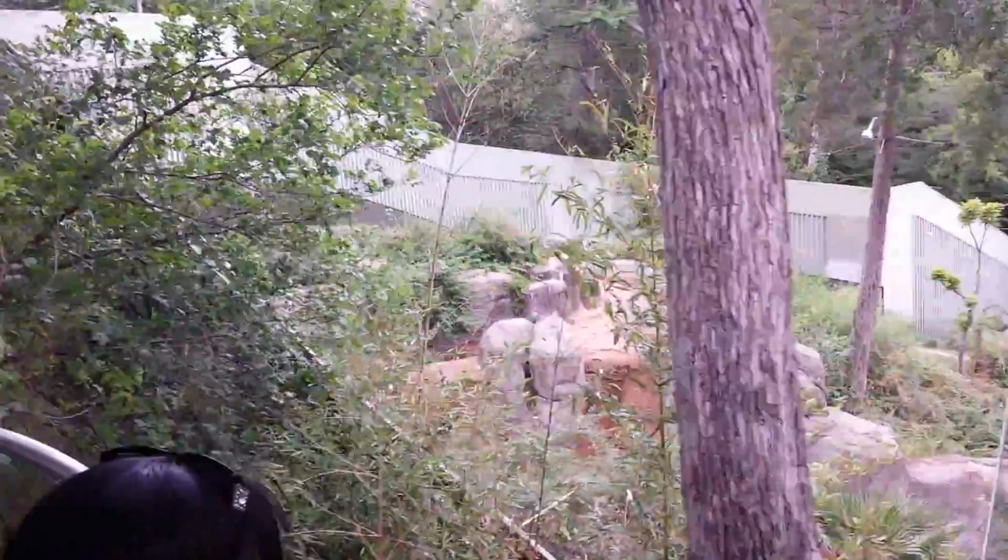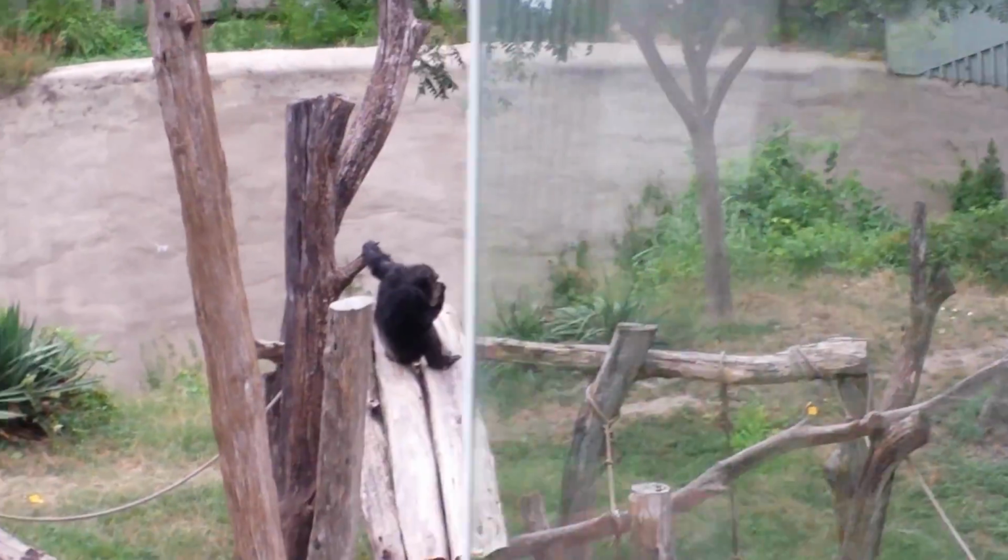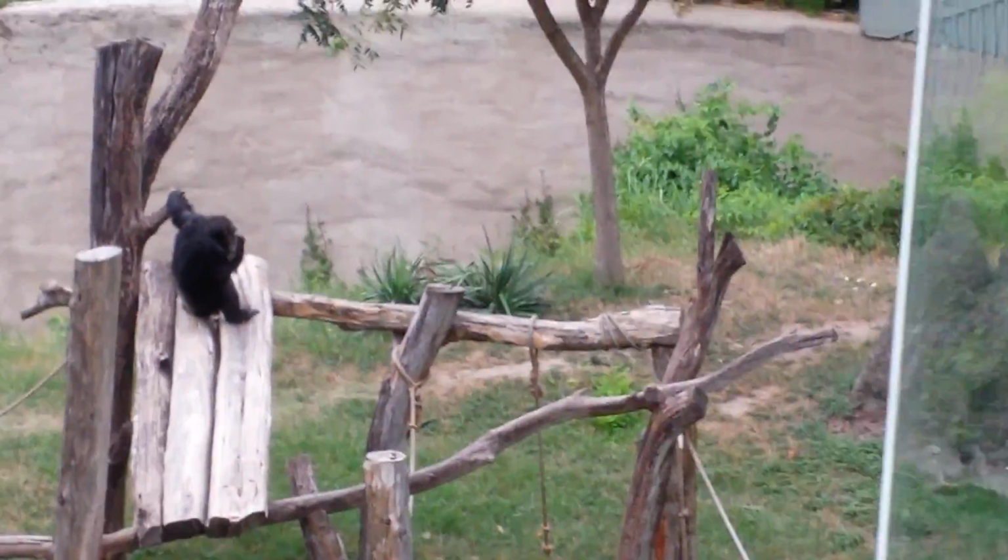Chimpanzee habitat. Chimps are apes, not monkeys, and the easy way to tell the difference is that monkeys have tails. If you take a look at our chimps, you'll see that they do not. Chimps are among the great apes, along with gorillas, orangutans, and bonobos.